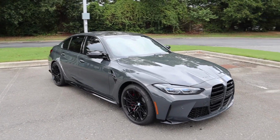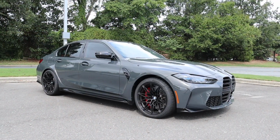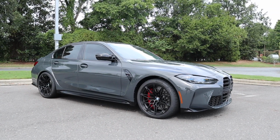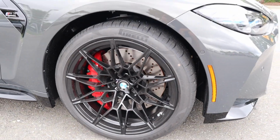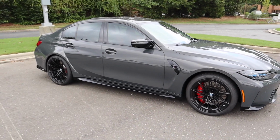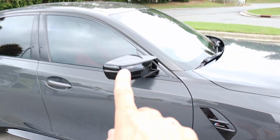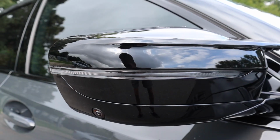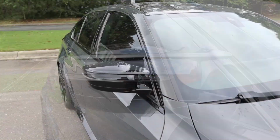Now, as we work our way to the side, this has a staggered setup for the wheels. They're 19 up front, 20 in the rear. This also has the M Sport adaptive suspension, as well as those M brakes, finished off in red. We have gloss black for those wheels, which matches nicely with the rest of the gloss black accents. It's on the lower side skirt, the trim piece just behind the tire. And then for the power folding side mirrors, there's the turn signal as well as the camera. And it has that floating design to it.